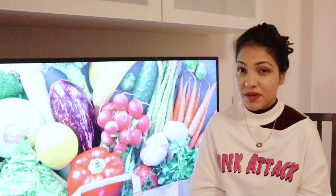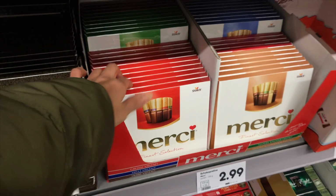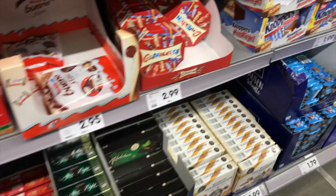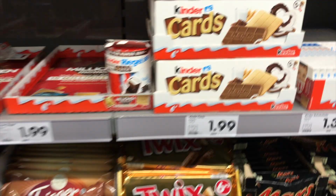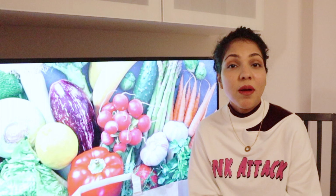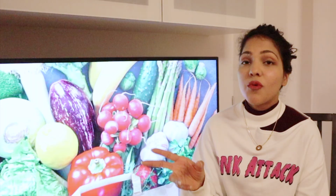Anyways, to save yourself from all this chain of getting into the sweets that are available in Germany, don't go to the aisles in the supermarket that are allotted to those assortments. Not to mention that, of course, when you're going back to India to meet your family, maybe at that time you could buy some chocolates like Milka, that's my favorite. You could buy those as a present.